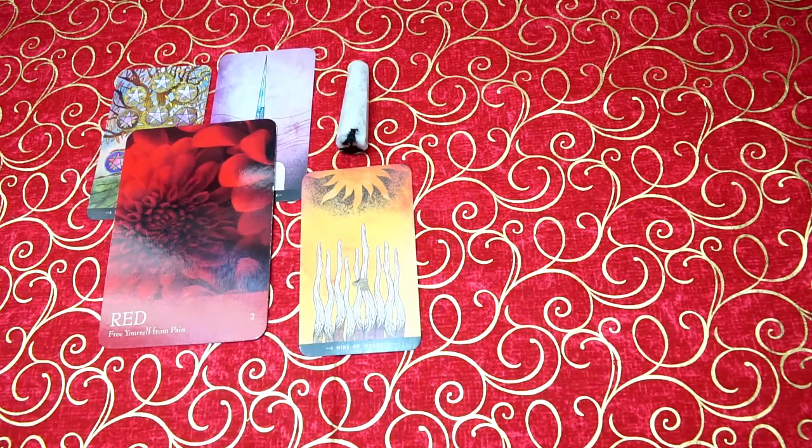Another block is to free yourself from pain. I want you to use red flowers, red roses, red carnations, any red flower. Plant it, put it in your house, or use it in candles. You can even use fake red flowers as decoration in your house. However, just get creative with it. It's going to help you bring out the energy that you need so that you can get rid of these blockages that are in your mind. A lot of it is just in your mind.